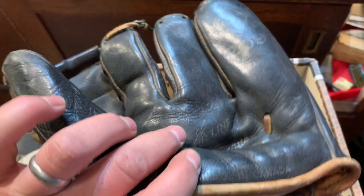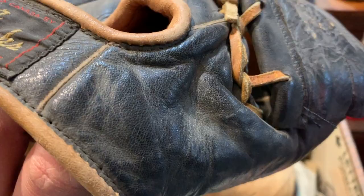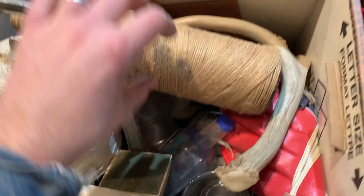Baseball glove. Looks like this guy was into a lot of different sports. See what the model was. A lot of times they have a baseball player's name. It just says Thin Line Little League Ball. Sometimes you'd find it and it would say the Hank Aaron model or the Mickey Mantle model. And those can make them more valuable.